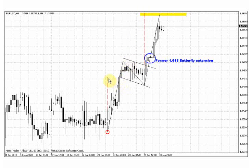The flag's mast is right here. So from this low to this high, if we count it from the breakout point, we will get the area around 136.10, 136.16 approximately. The second moment is this small ABCD pattern.